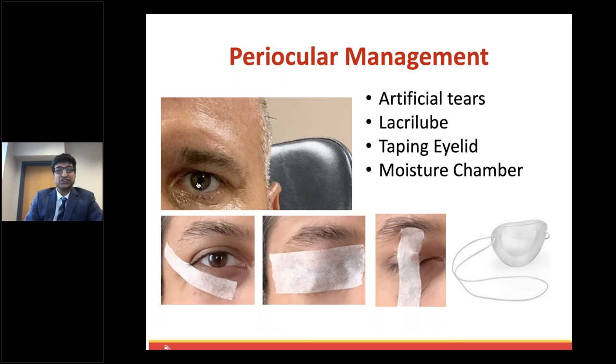Initially, the management is medical management, using things like artificial tears, Lacri-Lube ointment, which is more viscous, taping the eye shut in specific areas, lifting the lower eyelid with tape, or taping the eye shut at night specifically to make sure the eyeball is getting adequate lubrication. Additionally, we can use things like a moisture chamber, which is shown on the right, which is an alternative to the taping. When you put the moisture chamber on, it creates a microenvironment where the eye is more moisturized after you put all your drops of lubrication in. So it's an alternative to taping at night.